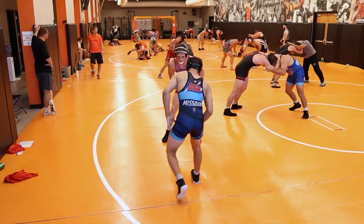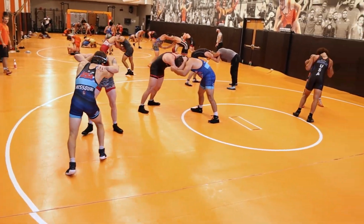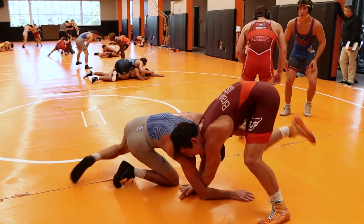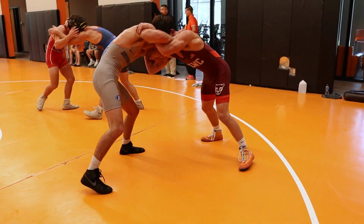And those captains, what goes into deciding who those captains are and leading the team? Yeah, first of all, it's a group vote, right? It's the guys you look up to as leaders, and it's guys that are doing the right things in the practice room, competing hard, training hard. They have that expectation to go out and win. And then more importantly, it's the guys that are taking care of business off the mat, living the right lifestyle, the Creek mentality lifestyle. Guys that you can look up to, because a leader is somebody you look up to.